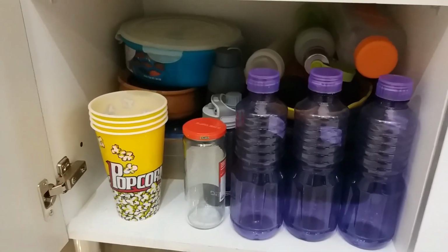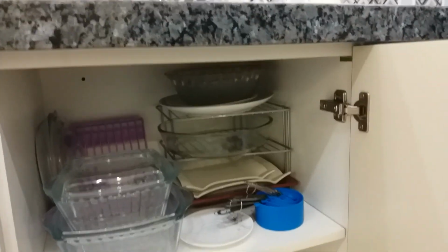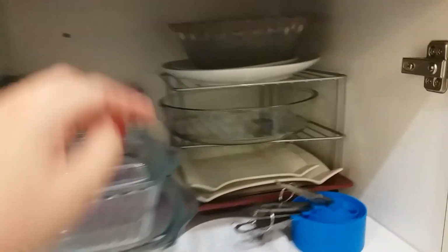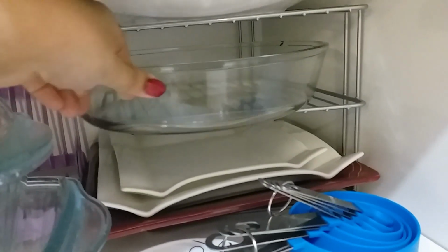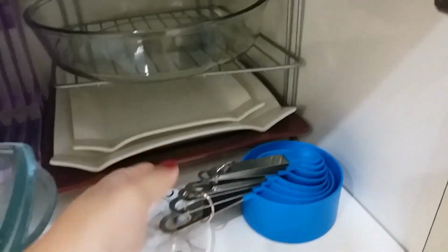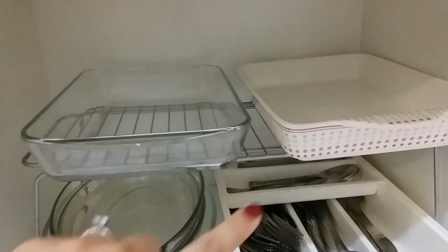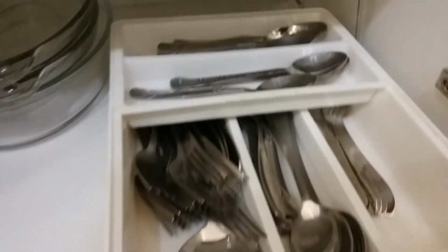And in the other cabinet, I just set it so beautifully. Again, I have a silver corner stand, on which I set some trays and glassware. Besides this, I have some more silver pots, some glass pots, and a purple plastic stand I'm using for lids. And here are some measuring cups. Down below I have another silver stand on which I keep some more serving trays. And in this I keep all my extra cutlery for guests.